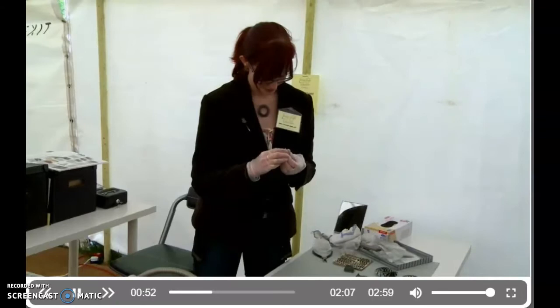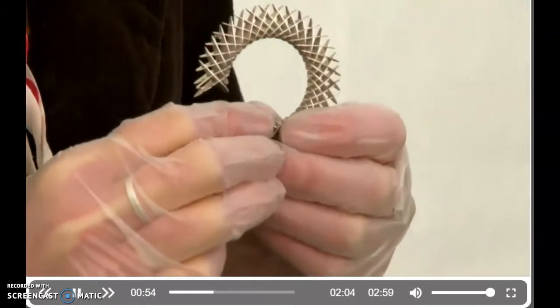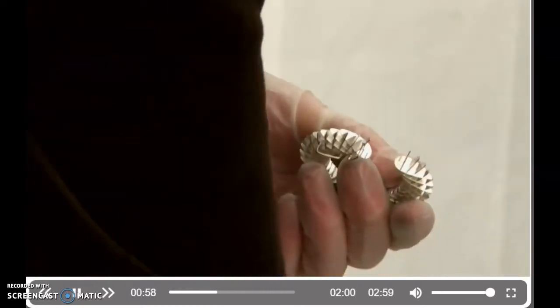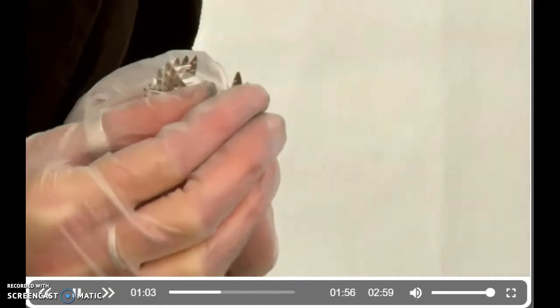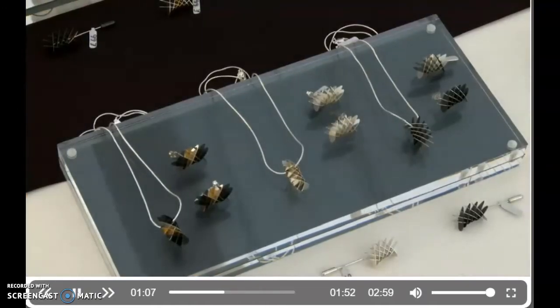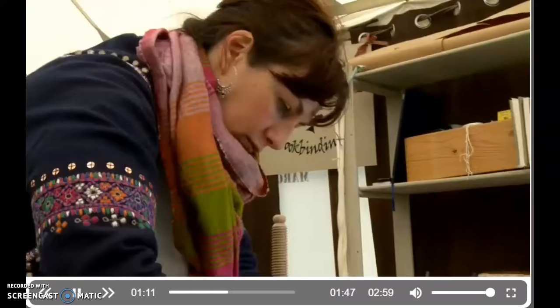Wow, what's she making? It's a necklace. What's it made of? It's made of metal. Look, more. They are all made of metal.